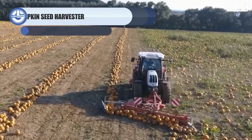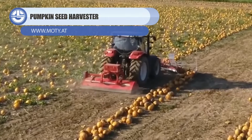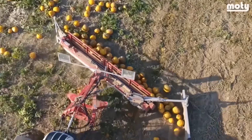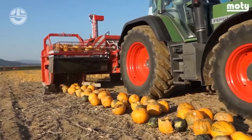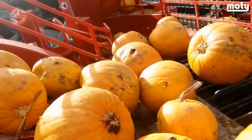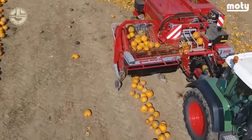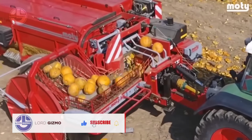A cutting-edge device created for effective and precise pumpkin seed collecting is the Moden KE3000 Hydro S Pumpkin Seed Harvester. This harvester is equipped with a big screening drum and a hydraulic drive, which enable it to handle enormous capacity and produce high-quality seeds with little loss. The KE3000's cheap operation is one of its main benefits. Significant cost savings are achieved by the hydraulic drive and lower fuel consumption, while the lower hydraulic oil volume reduces the possibility of leaks and spills.